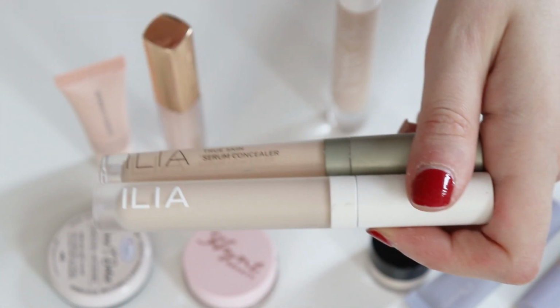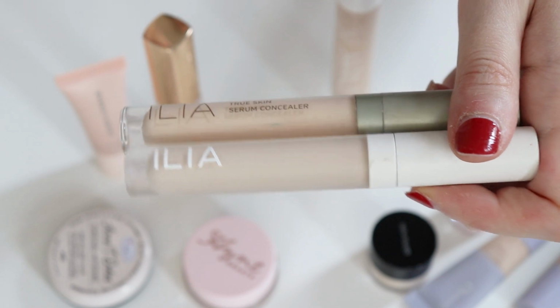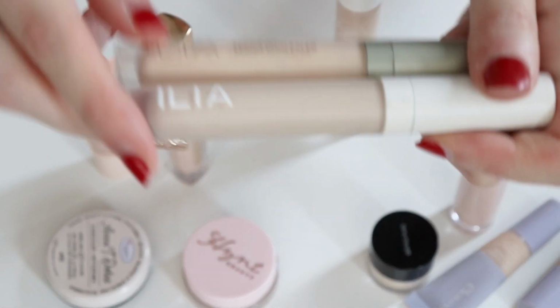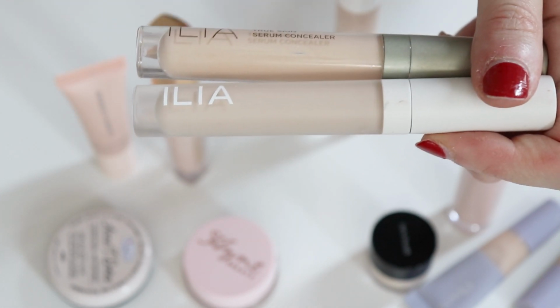Arrowroot used to be, well, first off, Arrowroot wasn't the lightest shade. There was the shade Chicory, I think, that was the lightest shade, and then they came out with Arrowroot. I got Arrowroot. Arrowroot was a better shade match than Chicory. But then they came out with the shade Mallow, which is now an even better shade match. Honestly, this used to be my favorite, but now the Kosas has become my favorite.